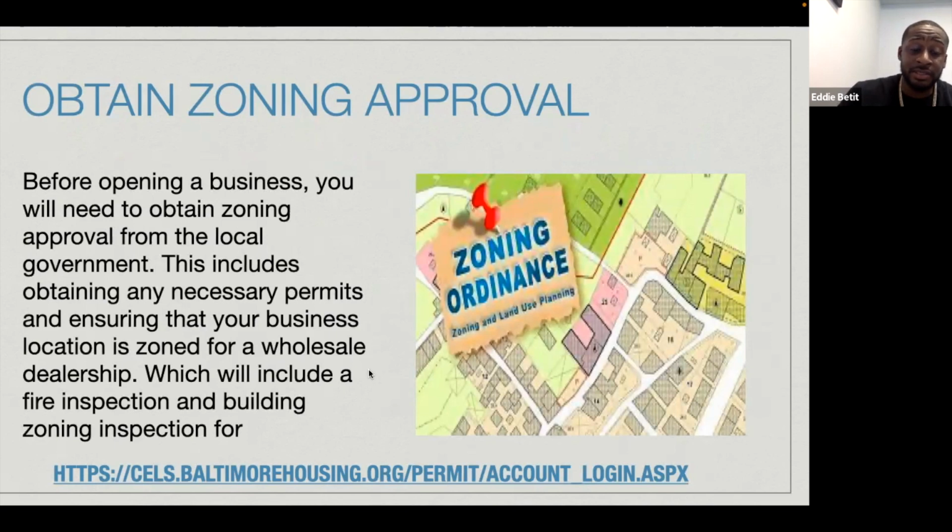Zoning for this business is easy because it's just zoning for use and occupancy. I'm just using this place as an office. That's it. You can do that from home, you can do that in a building, you could do it from an alley. It doesn't matter, your office can be wherever you want it to be. So I never had a problem with zoning.